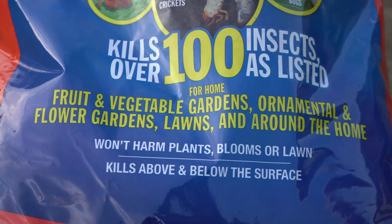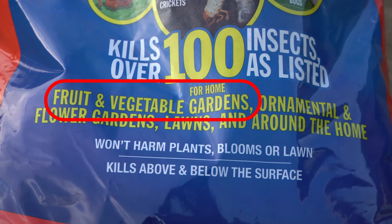Synthetic pyrethroids, on the other hand, are made in laboratories to have the same effects as pyrethrin, but to last for months and months. They're made to resist oxidation. So when you place those granules on your lawn, the toxic effects will persist for months. Now, while it does say on the bag that it's safe to use in fruit and vegetable gardens, that's only because pyrethroids and pyrethrin are very low toxicity to human beings, but extremely toxic to all insects and actually cats as well.